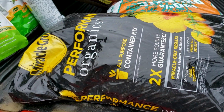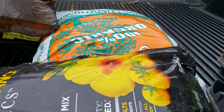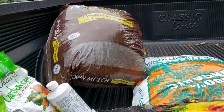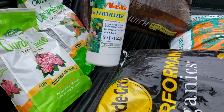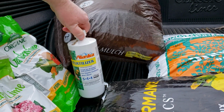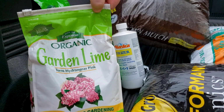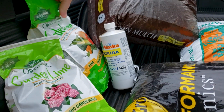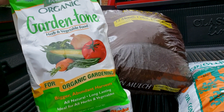Soil conditioner. We got this Miracle Grow Organics. We got some soil conditioner that's organic. We have some mulch. This is some fish fertilizer. Ew. Yummy. The stinkier the better. This is some lime because it has lots of calcium, and that's what peppers like. And then this is a general purpose fertilizer, all organic.